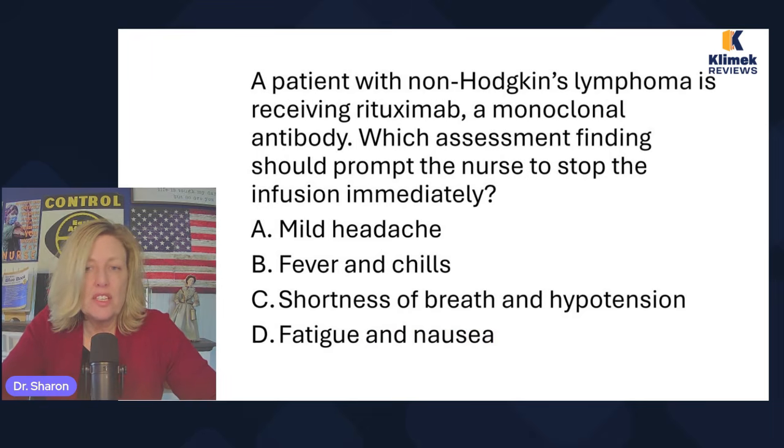A patient with non-Hodgkin's lymphoma is receiving rituximab, a monoclonal antibody, which is a biologic agent, by the way. Monoclonal antibody is a biologic agent that revs up the immune system. Which assessment finding should prompt the nurse to stop the infusion immediately? So I'm going to stop it if something unexpected occurs.